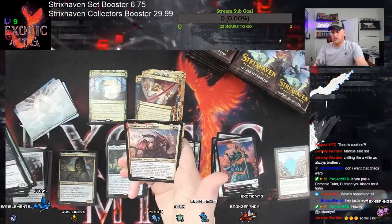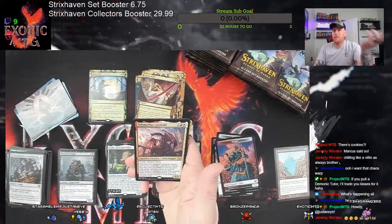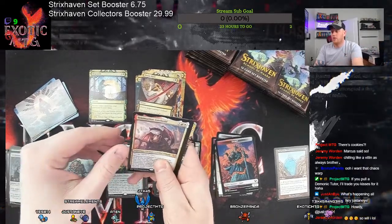Look at that, we got ourselves a Lore Hold. I went against this card yesterday. It had like five turns in a row. So we definitely lost.